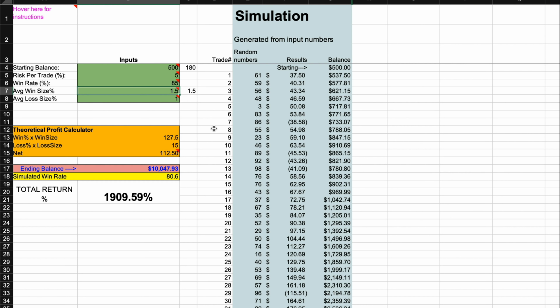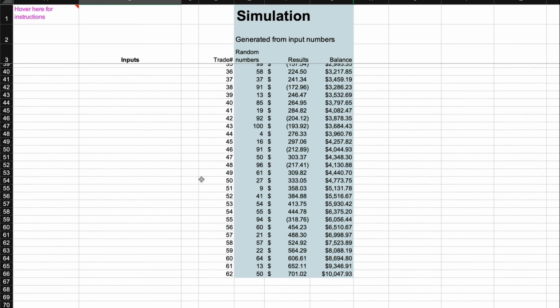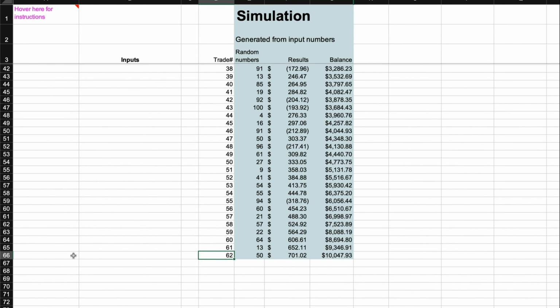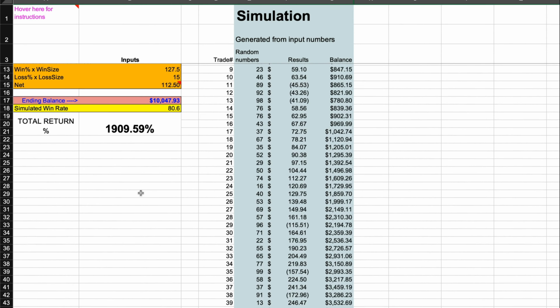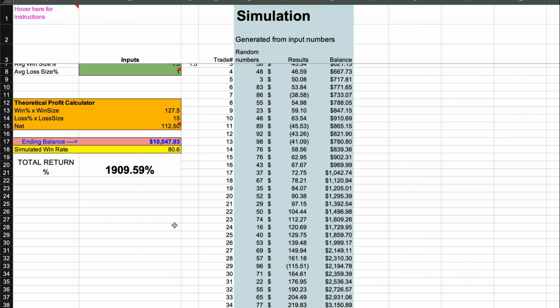Assuming we have a 1.5 to 1 risk to reward ratio, I'm going to hit F9, which is going to make this whole spreadsheet recalculate. This spreadsheet is based off of 62 trades to give you an idea. So you don't even need to see this number because that number is the same as this number. And as I keep doing that, I'm going to hit function F9, watch what happens.